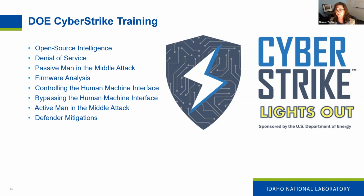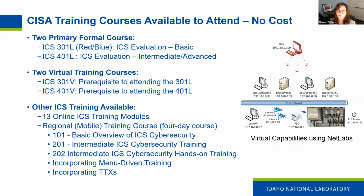We also do offer the live event, the red blue training that's somewhat infamous here at INL. It's a great opportunity. The training doesn't cost anything, although you'd have to get yourself here to Idaho Falls to participate. The CISA training includes, when you're here live, some of our cyber escape rooms, because what we did with COVID is we took a lot of the instructor-based training and made it available virtually. And then we introduced the escape rooms as some of the team building, critical thinking, communicating exercises leading up to the red-blue culmination of the training.